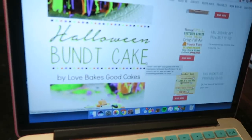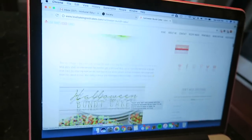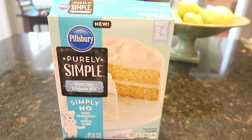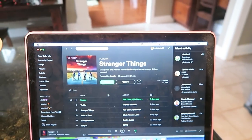First, we are making this Halloween bun cake right here. I think that looks really good. I'm gonna be making that for the party. So let's do it. All right, I'm using this Purely Simple white cake mix and jamming out to some Stranger Things inspired music, which is really appropriate for Halloween and season 2 coming out.